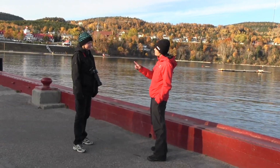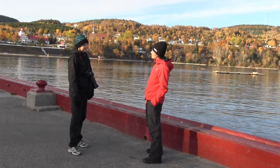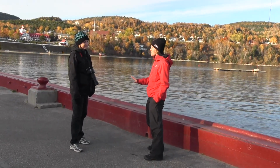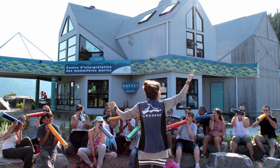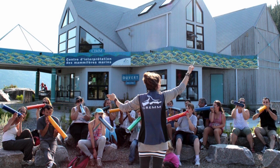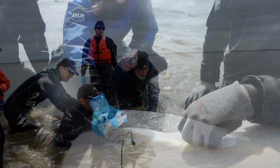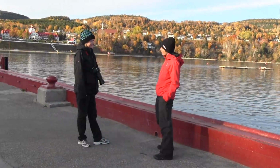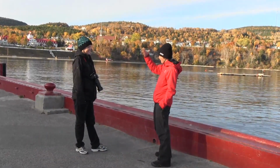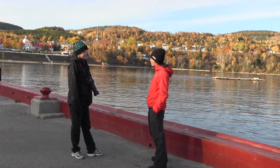If you are interested, you can adopt a beluga. To do that, you need money, $5,000. So normally a school, a village, or a big company finds the money to adopt the whale. That money is for the research project, and then you have to give a name to your whale. Someone will call you to give information about your beluga. This one is alone with a baby in the Saguenay. So if you have the $5,000 in your pocket, let me know where you have to go. That's in the interpretation center about whales.